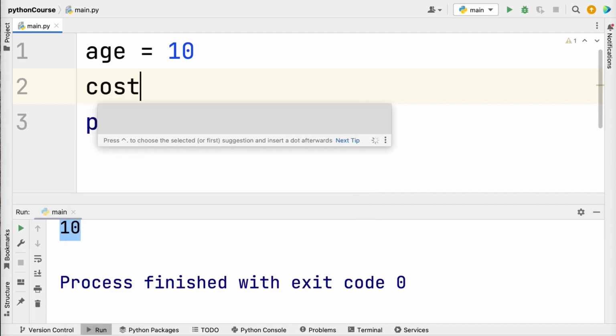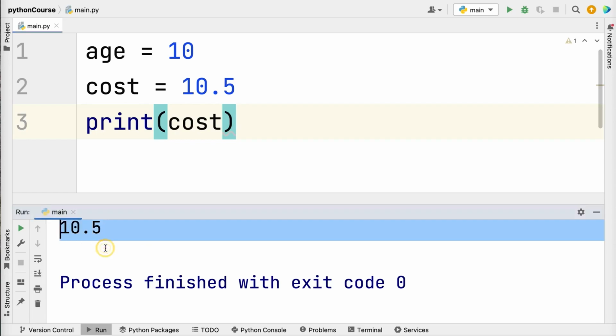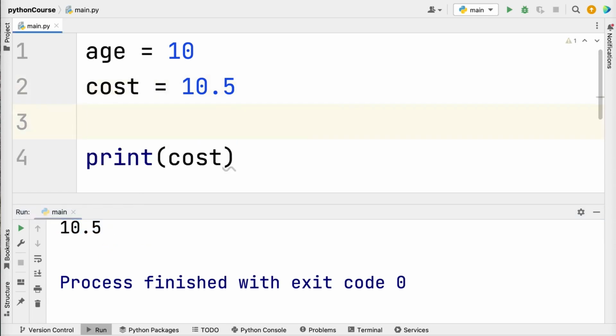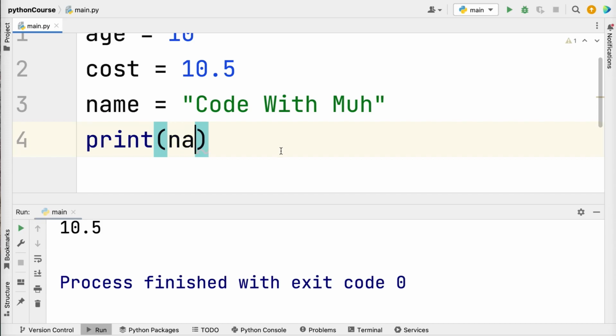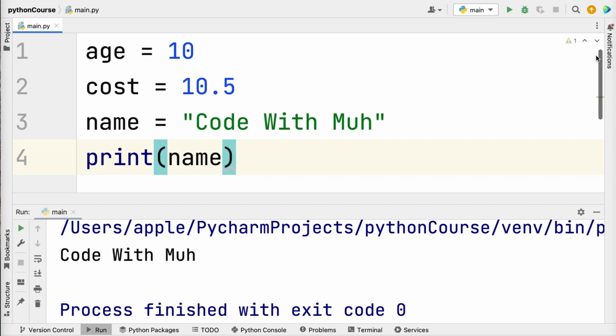We can also declare another variable cost 10.5. It's a float number. So if we want to print this, we can just replace the variable name in print function and we can just print it. So you can see it's printed 10.5. We can also print strings as well. CodeWithMuh. I will replace the variable in print method. I will just print it. So you can see the string is also printed. In Python, the variable names are case sensitive and can consist of letters, numbers, and underscores. However, it should start with the alphabet letter or underscore.